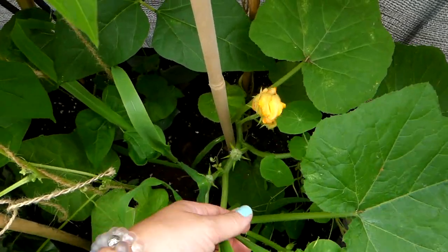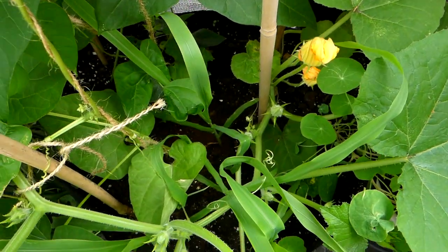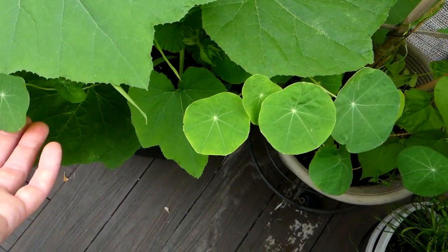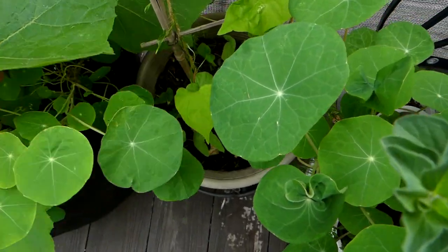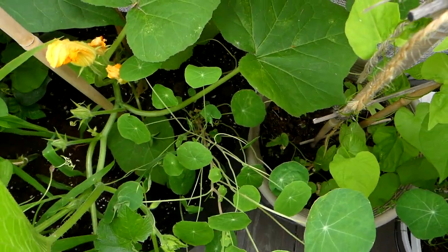I also grew corn. My corn's doing better in front. I don't think it liked being steamrolled by the pumpkin. I do have some nasturtiums that are starting to grow around the pumpkin. They got way too hot. Nasturtiums don't like to be too hot, so my plants haven't done super, super well. They haven't blossomed yet. Normally they're blossoming by now.